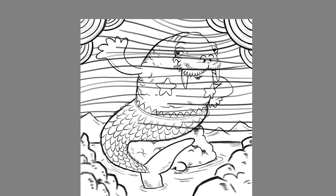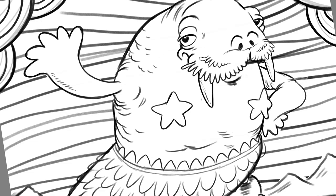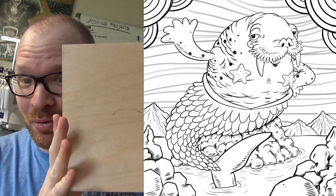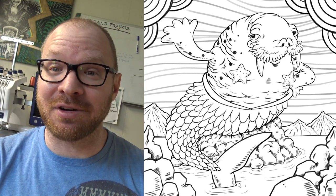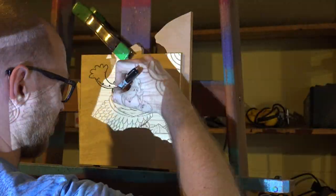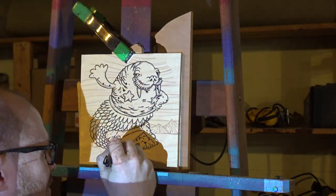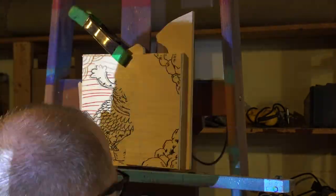Fingers crossed. So what I need to do now is I need to get that design that I just drew out onto this board so I can do a finished piece in this frame. So that is the first thing I'm going to do. Now, the biggest difference between these two pieces is that the one that's going to be framed is smaller and the one that's going to be for a t-shirt is larger, but it's not that small. It's about, I think, 8.5 inches large.